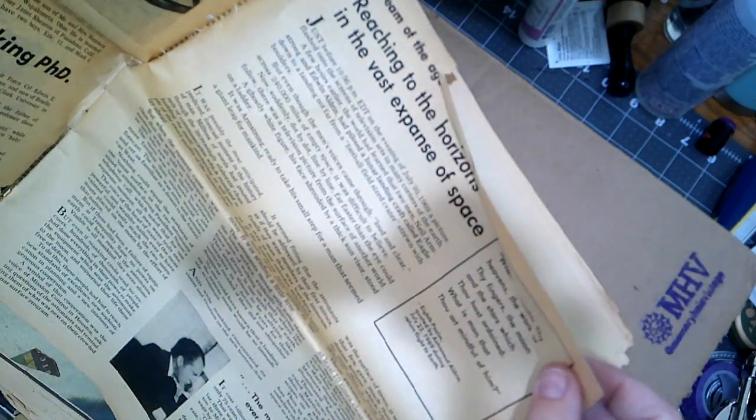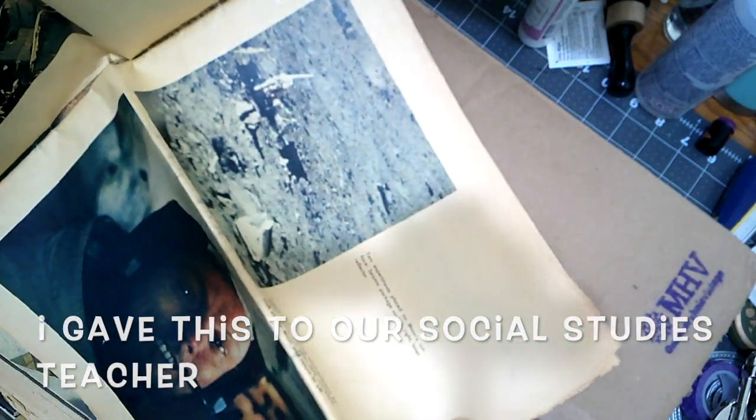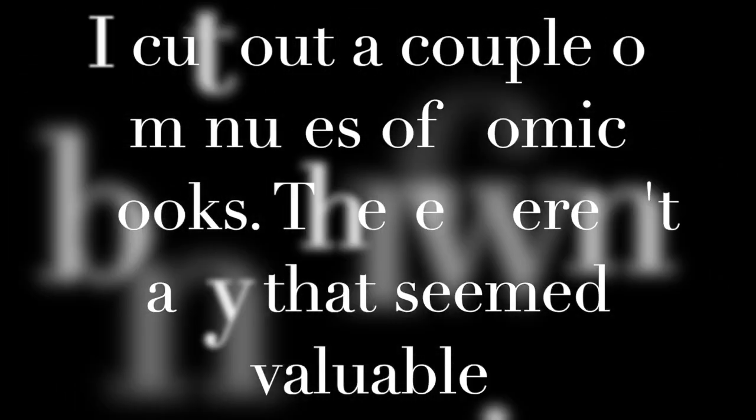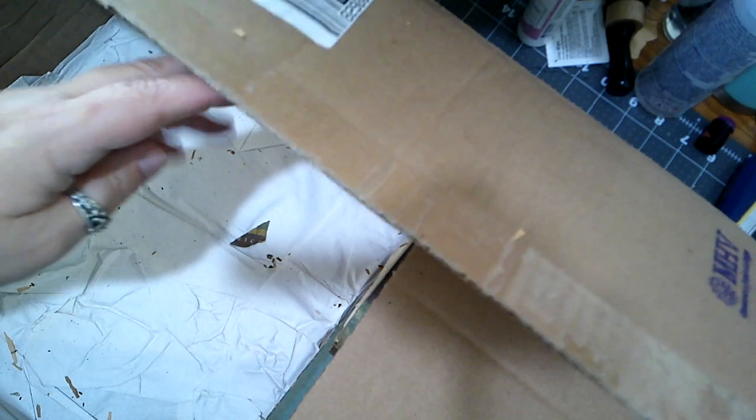This is so scary to me because this paper is so old. Oh my gosh. This is insane. What? Wow. Okay, I'm not going to try to flip through every single page because I don't want to destroy it. Okay, we've got some more stuff hiding under this flap of the box. I cannot believe this.